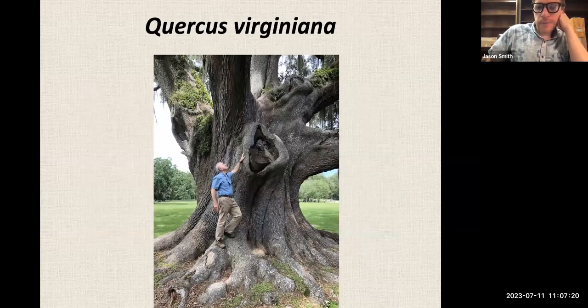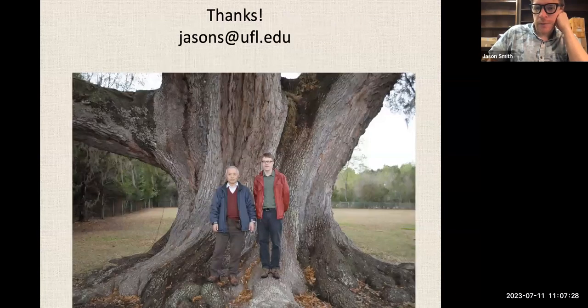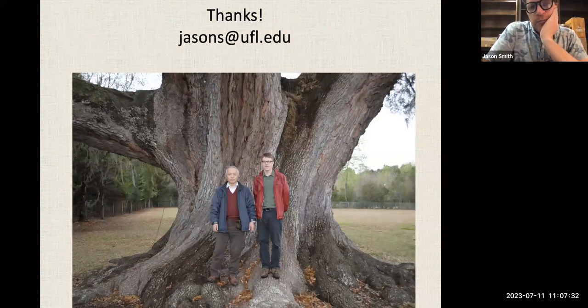And I'll just leave you with some stunning pictures of our state champion Quercus virginiana out at Ceylon, the Ceylon oak, I should say, out at La Crosse. And I'm happy to answer any questions you have. Thank you for your time.